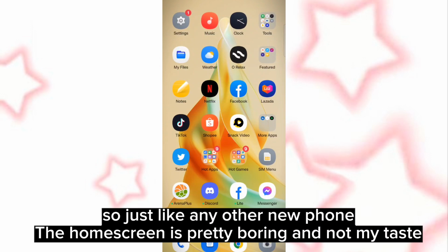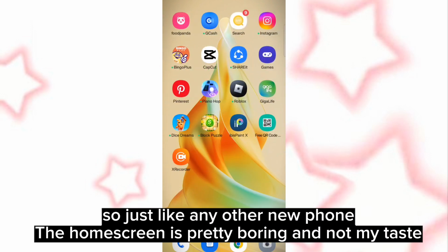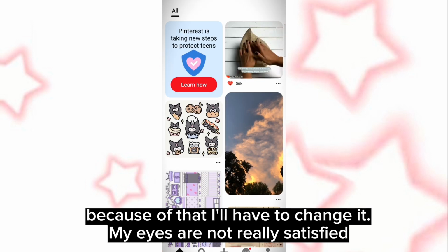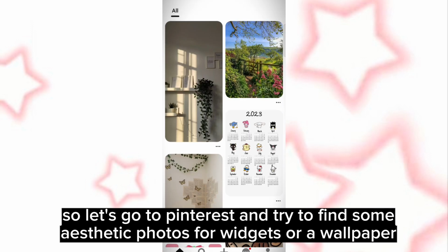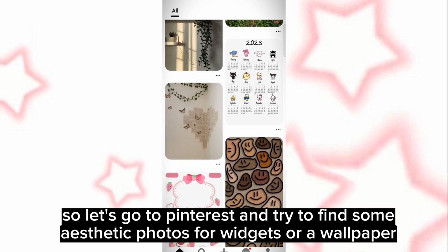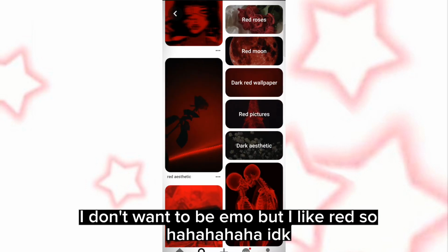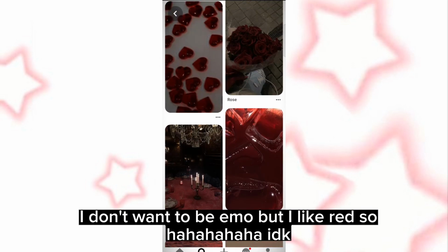So just like any other new phone, the home screen is pretty boring and not my taste. Because of that, I'll have to change it. My eyes are not really satisfied. So let's go to Pinterest and try to find some aesthetic photos for widgets or a wallpaper. I don't want to be emo, but I like red, so, I don't know.